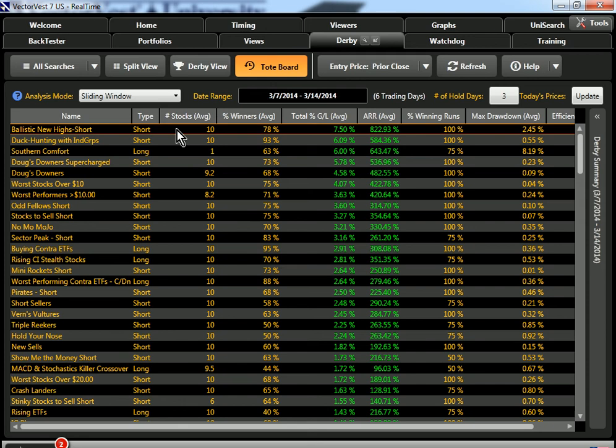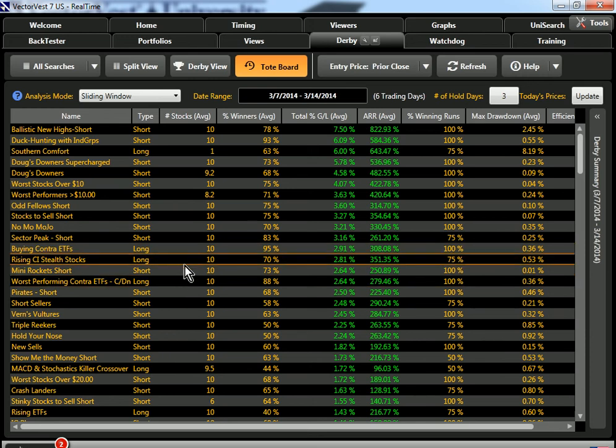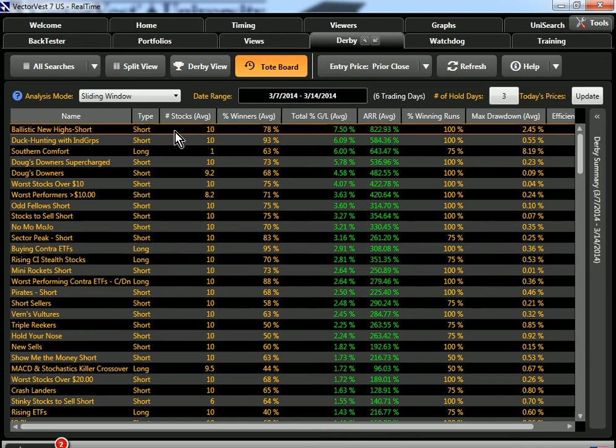So if you are looking to either hedge your portfolio or play this market to the downside, here are the best performing searches right now in the current market condition. If you don't have a margin account, if you're not comfortable shorting stocks, contra ETFs is a great alternative, and you can see that they've been performing well over the last week or so. But if you are comfortable shorting, there are some great candidates here at the top of the list.